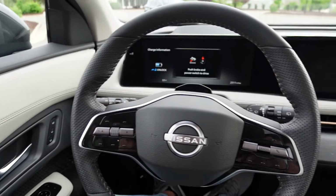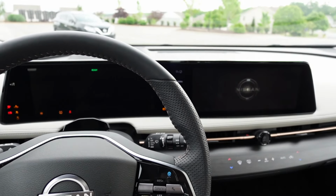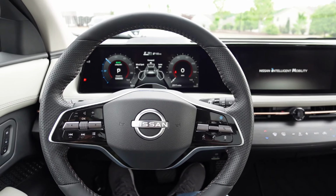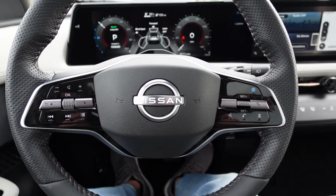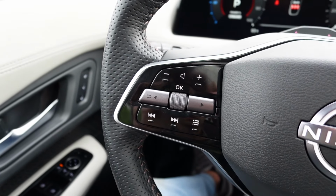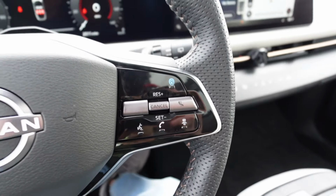And then now inside the Nissan Ariya, keeping my foot on the brake, we can tap the power button, turn on the entire vehicle. You have a cool animation as well. Along the steering wheel, we get the Nissan badge, and then on the left side, you're going to see some Bluetooth and audio controls and controls for the screen. Then you have all your cruise control settings over on the right side.